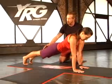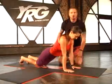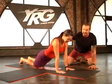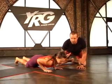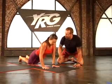Now just simply lower your knees, T. Perfect. She's still got perfect form here. Her tailbone is tucked in. Now she's gonna lower for a count of 3. Count it out. 3, 2, 1. Hold it there. 3, 2, 1. Push it up. 3, 2, 1.